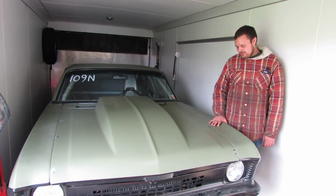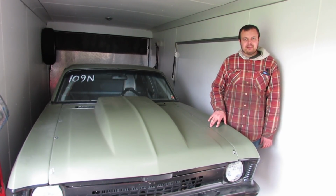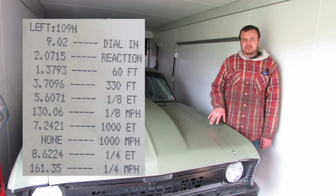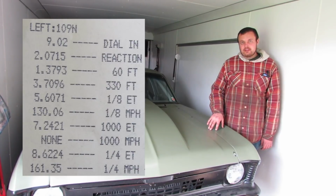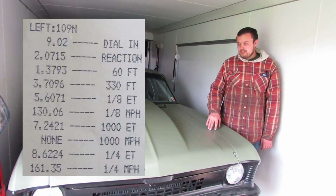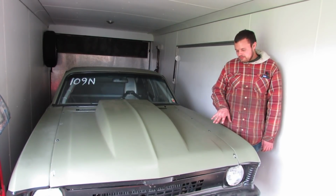Overall, we had a successful day at Beaver Springs today. The quickest pass that the car made was an 8.62 at 161. One of my dad's goals for the day was to go 160 in the quarter and also to get an 8-second time slip. Overall, the car did very well.